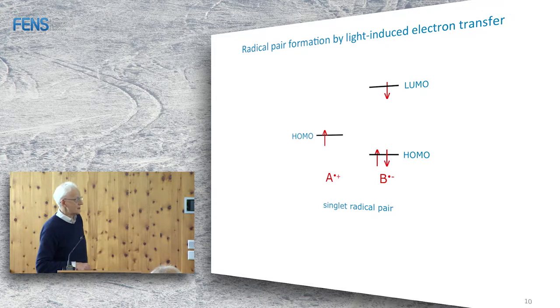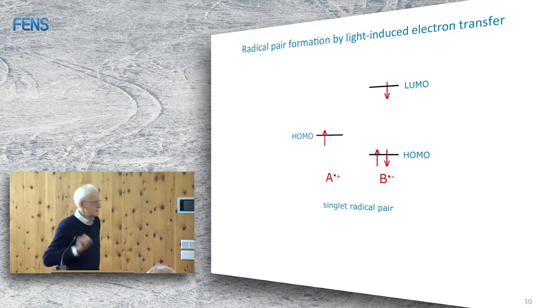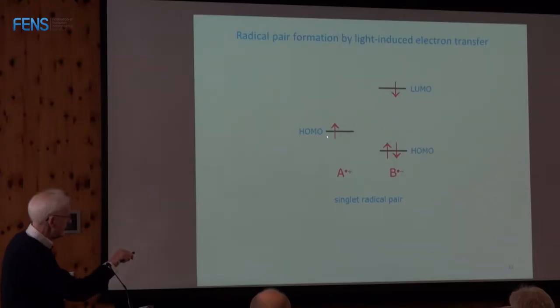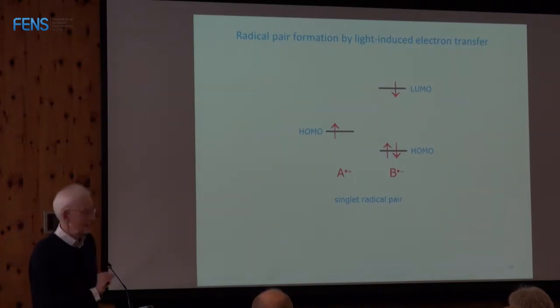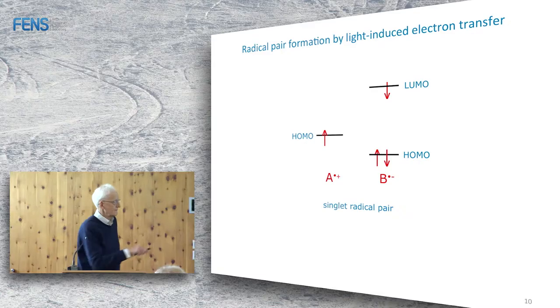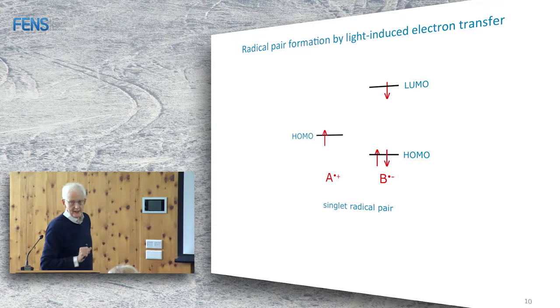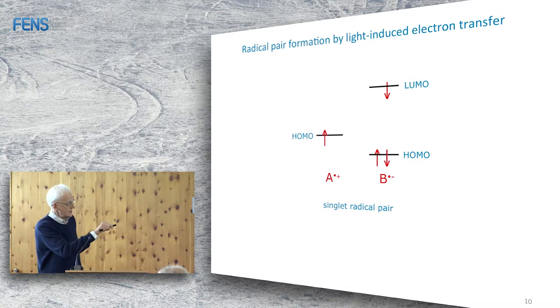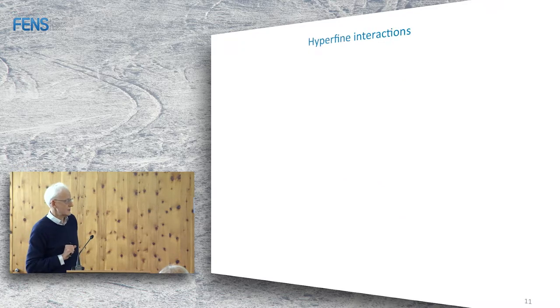So the net effect of those two steps is to produce a radical pair. Now we have an unpaired electron here in the HOMO of the donor and one in the LUMO of the acceptor. This one is positively charged because it's lost an electron. This one's negatively charged because it's gained an electron. So this is our radical pair, formed initially in a singlet state with opposite spins for the two unpaired electrons.